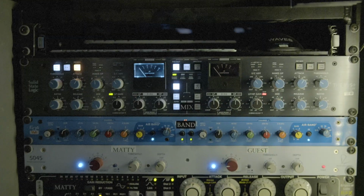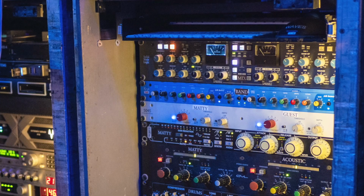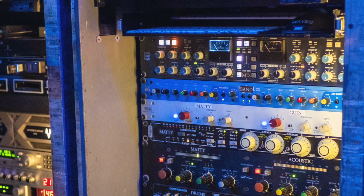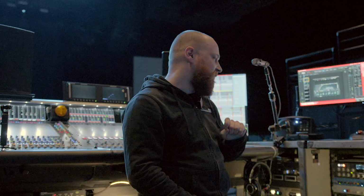I kind of use it in a pretty simple way, but what's really nice is being able to run it really low ratio. So I run it at 1.5 to 1. It's only doing about 2, maybe 3 dB at times when they're really hitting it hard. And it's on the new Auto 2 release and an attack of 10. And it just creates this nice little sort of hug that helps just tame some elements, but not in an extreme way. And when you bypass it, you really miss it.